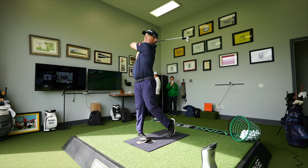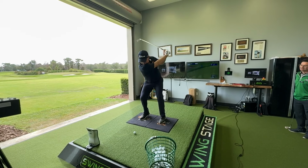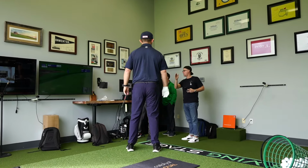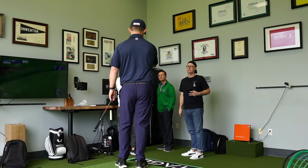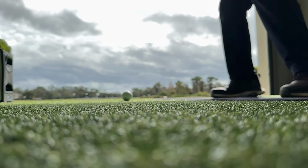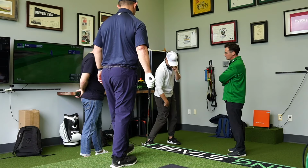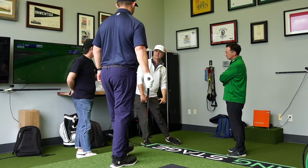Is there anything that would be in your mind being fixed, Greg, with this club? I just want to see my iron play improve in general. Is the right miss still a thing? Yes, the right miss is the thing. Is the right miss an overturn or is it a pull? Overturn. I think one of the things we talked about was that lead knee position. So when that gets going this way, now you've got to get it going back, and that's when you've got to start going this way, which I think drops the club to the inside a little too much.